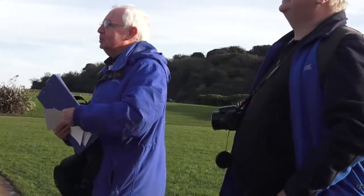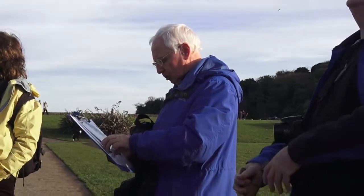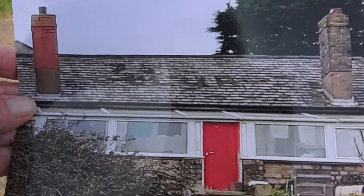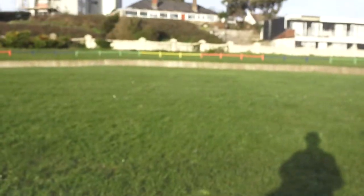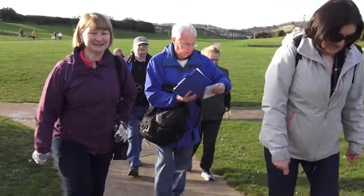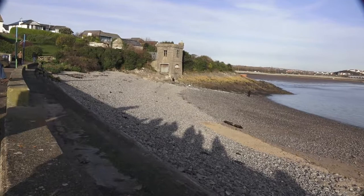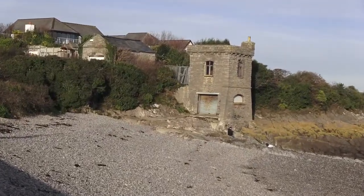In the two chimney stacks there's some lettering, but you can hardly make it out because it's so old. Straight out of this going to the pool. And that was built in 1894, but that was built by the railway people.